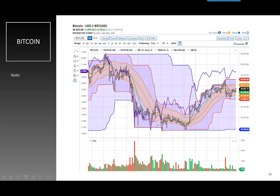All right, Bitcoin. You know, I mean, really, who cares? We got the rally here that we were looking for. Purple Predictor remains bullish, but technically we broke this low down here, and that's not very good. So right now I'm neutral on Bitcoin.